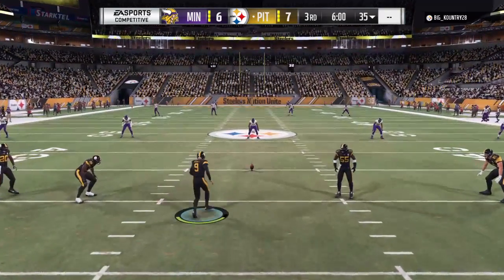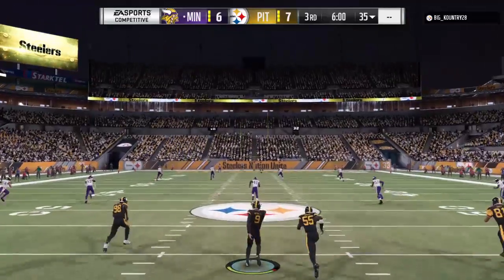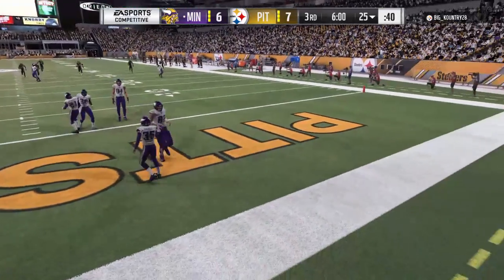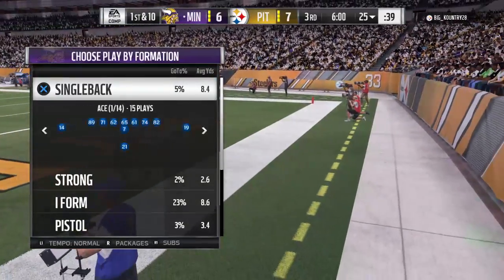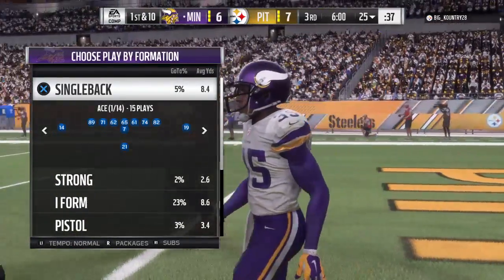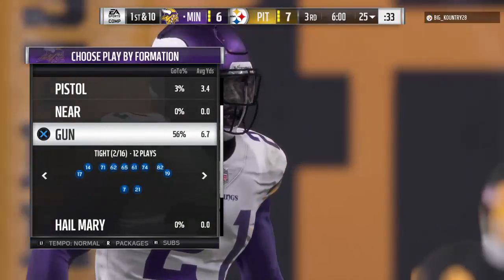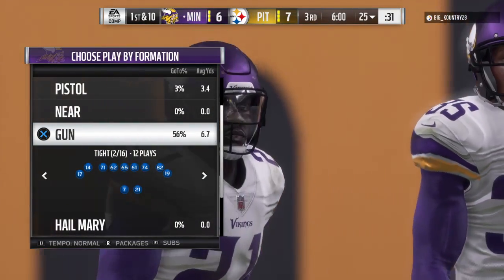Both teams appear ready for the fight ahead, and we resume action here in quarter number 3. And this will not be returnable. It's out of the back of the end zone for a touchback. Out come the Vikings. They'll have it first on offense as we begin the third. They're down here, but very much in this game.